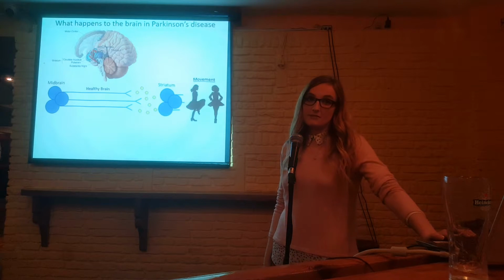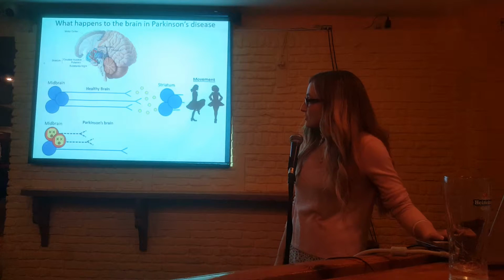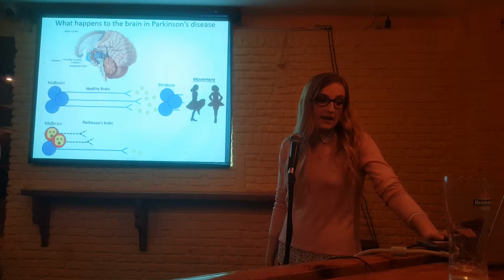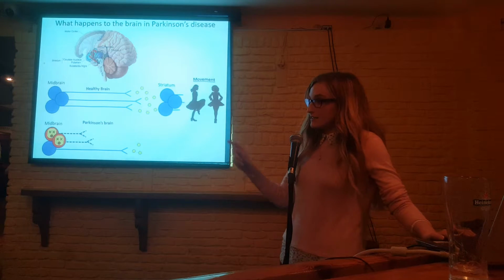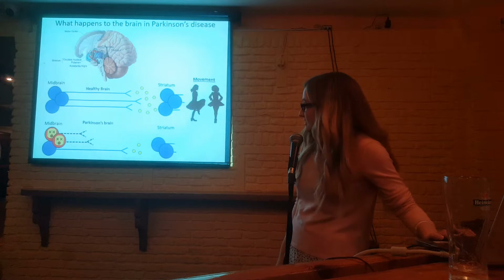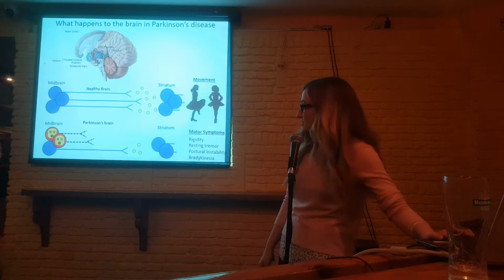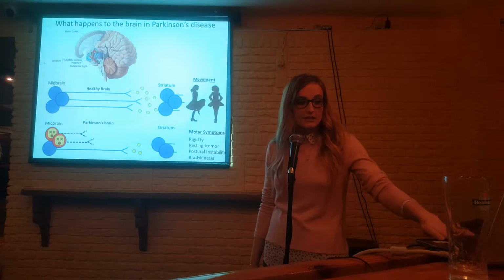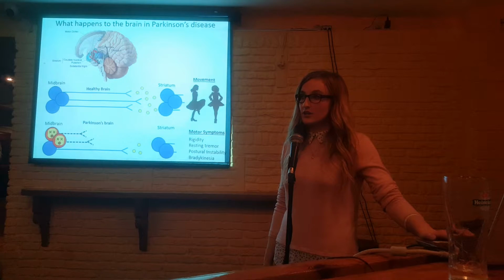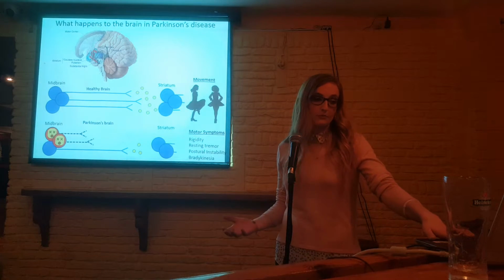this results in movement. So what happens in Parkinson's disease is a number of these neurons in the midbrain area actually die. And then you can see here that you actually release way less of this dopamine molecule, there's less neurons in the striatum, and then this results in motor symptoms. So these can be rigidity, resting tremor, postural instability, and bradykinesia, which is a difficulty in initiating movement. So a number of different movement symptoms.